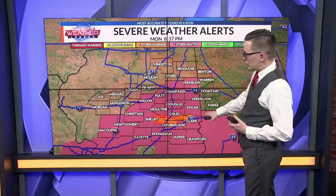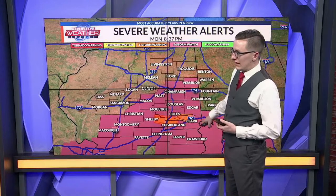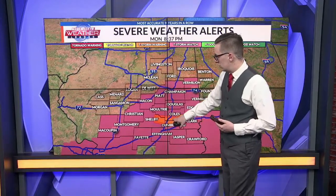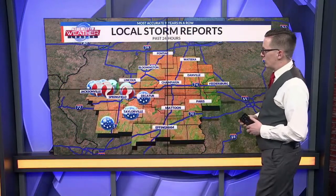Again, we still got 2 warnings, just severe thunderstorm warnings. We're probably getting ready to wrap up, it seems like. We'll do a little last-second radar check in a minute here, but that warning for Charleston, that storm really has cycled down here. The tornado possible tag continues in Shelby, northwestern Cumberland, Coles County. That's a severe thunderstorm warning. Still a storm there. That severe thunderstorm watch continues to get trimmed back, and really we're kind of from Mattoon, Charleston, Effingham to the south and east.